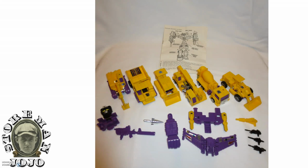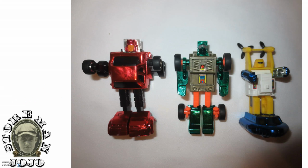I got this. This is Devastator. All these little guys here are individual Transformers, and they combine to make a bigger one. You can see it in the instructions in the back there. It's not complete, but it has a lot of it there, and I paid $5 for that. Here are some little Transformers. These are mini bots. I paid $2.50 for these. These are also Generation 2, which means they were made back in the early 90s, so these are pretty old.